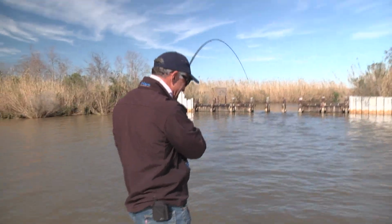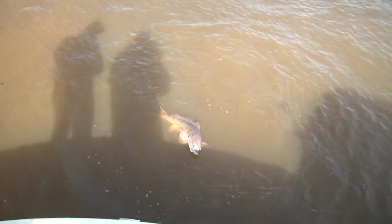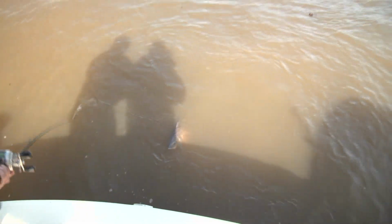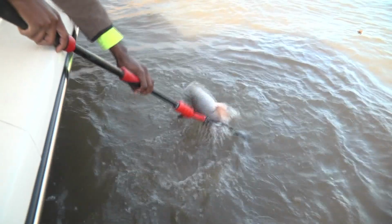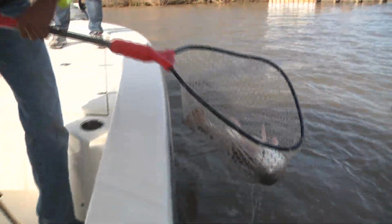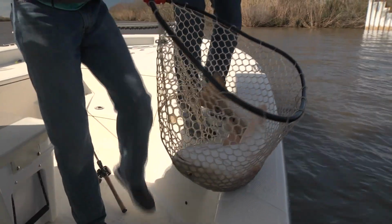Nice red. Nice red. Oh, wrapped around his gill plate. Now I got it. Beautiful, beautiful, beautiful. All right, thank you, sir. Go get you one.